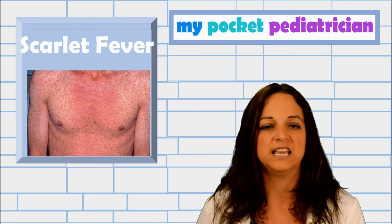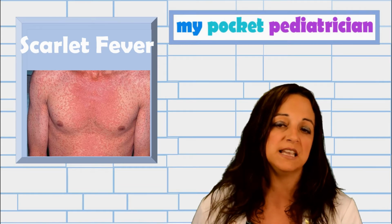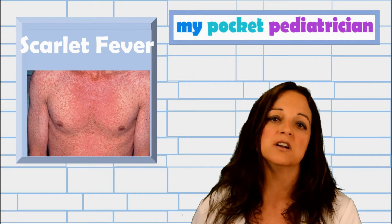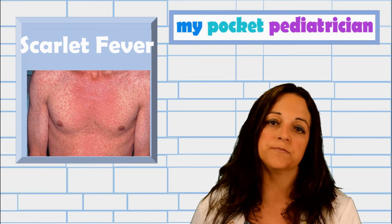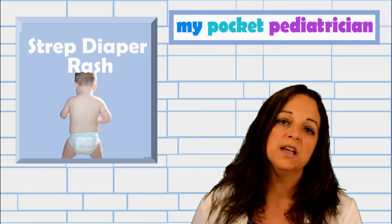It can be on the face, the hands, the arms, everywhere. And that rash is called Scarlet Fever. The same toxin that the strep bacteria releases in the body can cause that rash to occur. So if your child has Scarlet Fever, they would be treated just the same as if they had strep throat. Sometimes we also see a certain diaper rash that has a very classic appearance for strep.